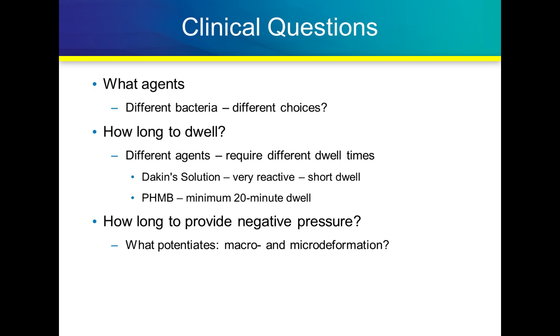Right? Almost all the biofilm data you saw that was in an animal model is Pseudomonas biofilm because it's the easiest thing to duplicate. Of course, not all your wounds have Pseudomonas in them. Right? They certainly don't have Pseudomonas biofilms in them. Also, the different agents take a different amount of time. Dakins is a very reactive agent. It's actually what we use, quarter-strength Dakins, and has a very short dwell time. PHMB, again, the basic science says it needs 20 minutes. The data hasn't supported that completely in this setting with negative pressure wound therapy.